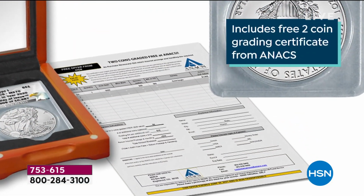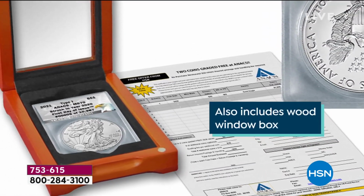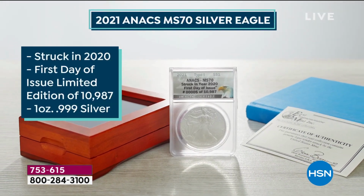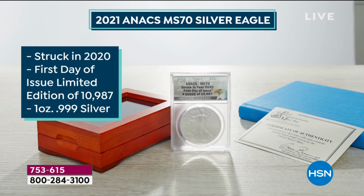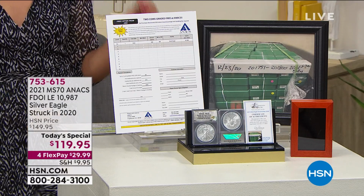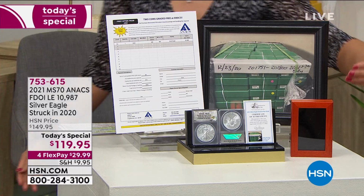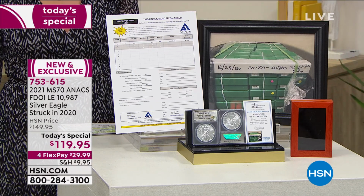And I'm really excited because this is actually the last year that you'll be able to get this Type 1 of the Silver Eagle. But not only are you getting this, we are giving you this beautiful wood window box, you see it in the photo there, to display it, to keep it safe. You get a certificate of authenticity. And for our Today's Special, you are also getting 2 grading certificates to ANACS. With the box alone and the grading certificates, that's a $62 value in itself.